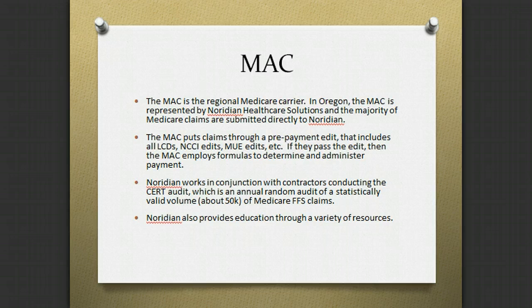Okay, so the MAC. The MAC is our Medicare administrative contractor. These used to be FIs and carriers before, and they were consolidated into these regional MACs. So ours is Noridian. When the change came, we really didn't have a change. We'd always had Noridian for Oregon. So they're the payer. They're the ones who are paying our Medicare claims.